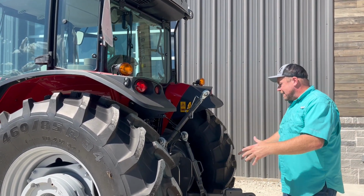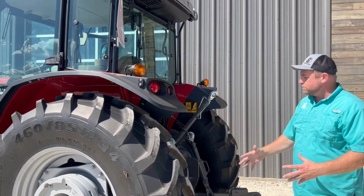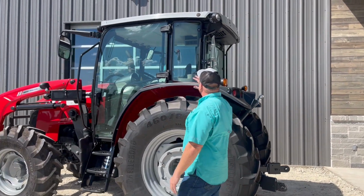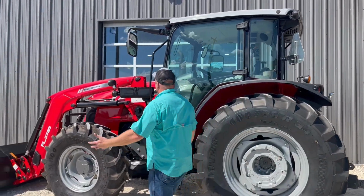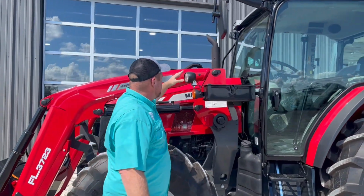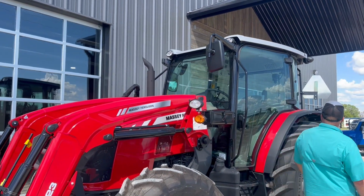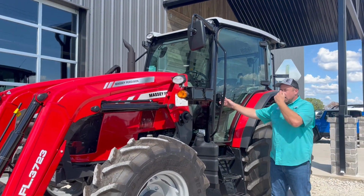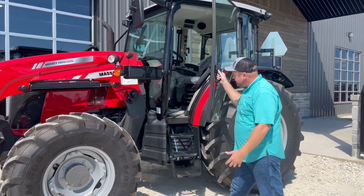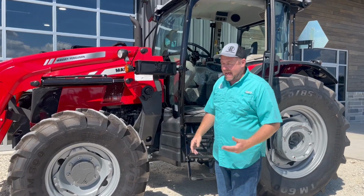So it's definitely got some features. Super heavy 3-point hitch. Everything about it is just much heavier than the competition in this category of tractor. Lighting. We don't always talk about lighting, but we're going to offer basically 2 roof lights, 2 pillar lights, and then of course the hood lights. And then on the rear, we're going to offer 2 rear work lights as well. So excellent lighting options. As far as the cab goes, I think we have one of the nicest, if not the nicest cab in the business.